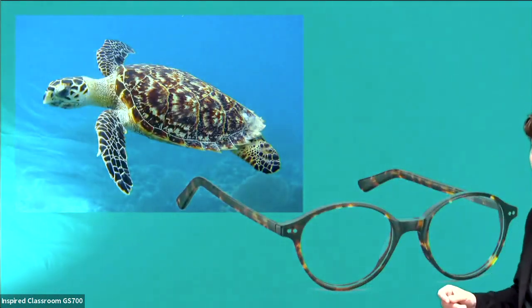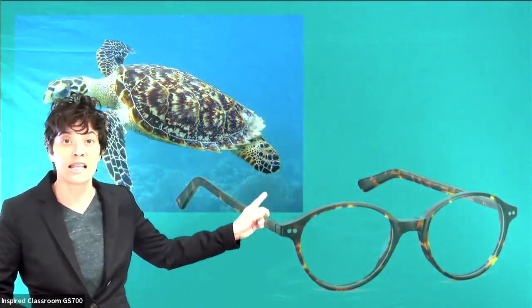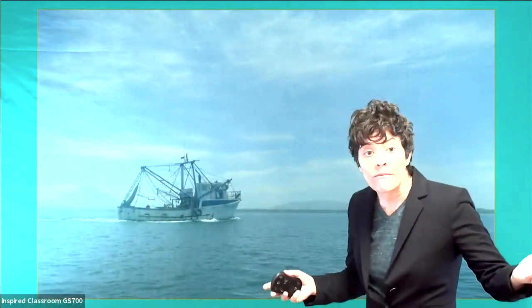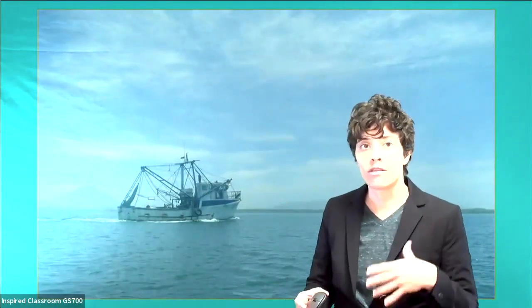Another thing is people used to, it's not as common now, but they used to poach sea turtles for their shells and make things like glasses and jewelry out of their shells. Also, fishing is a big threat to sea turtles, so they get caught in the fishing nets. Sea turtles need to breathe every 30 to 45 minutes, and if they're stuck in a net under the ocean, they're not going to be able to come up to the surface to breathe, and a lot of times they don't make it out of these nets. So that's a big problem.